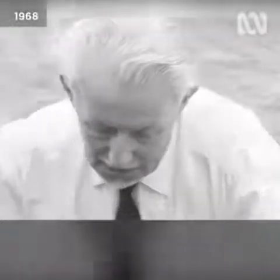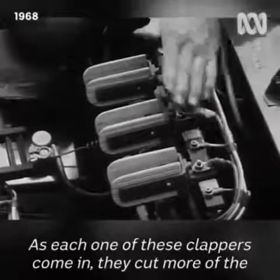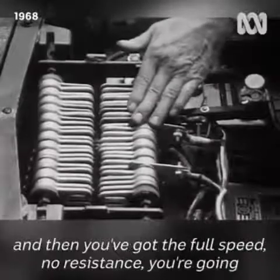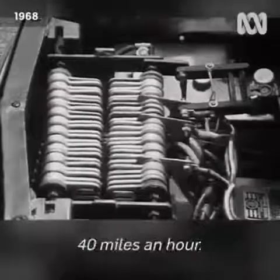What about these other parts of the car? What are they? Oh, these are what we call the clappers, or the speed control. As each one of these clappers come in, they cut more of the resistances out, and you go fast until you reach the last one, and then you've got the full speed, no resistance, whatever you control the motor to run at, 30, 40 miles an hour.